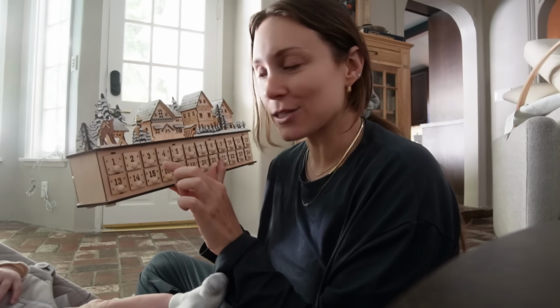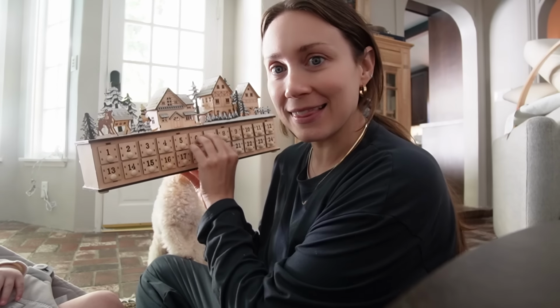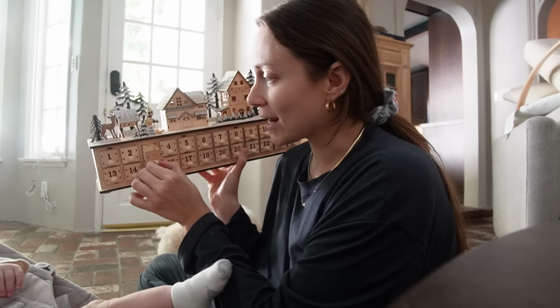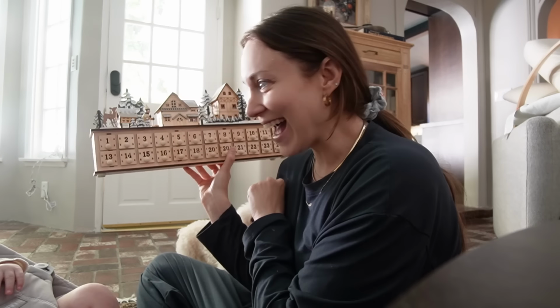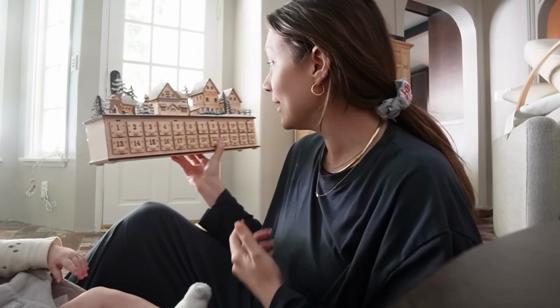And then as he gets older, I could fold up little papers with things that we could do, obviously make an ornament, decorate the tree, bake gingerbread cookies, and we could put them in each number and it could be random, and then he can open it in the morning and we could do it. I love it. Isn't that exciting? He's like, what are you talking about? Anyways, I got really sad that I didn't put it out last year. So this year it's getting a front and center display.